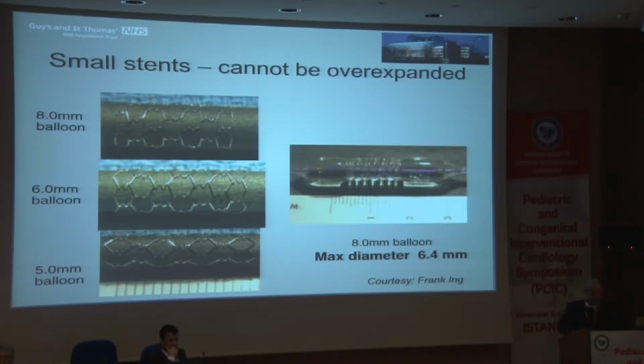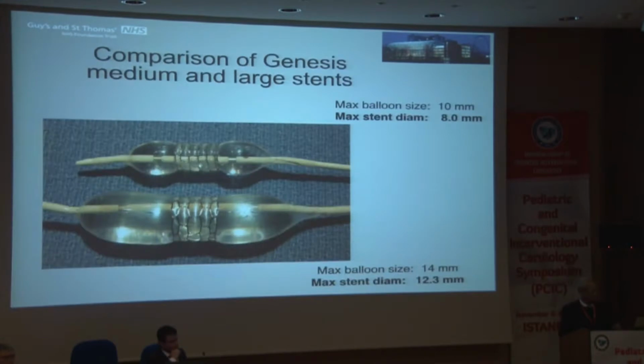But if you put a high-pressure balloon in a 4 millimeter stent, this is what happens. So an 8 millimeter balloon, when it's fully inflated before fracturing the stent, will only dilate this stent up to 6 millimeters diameter. Frank Ng, I'm grateful to him for some of these slides. He's done some excellent work on bench testing some of these stents.